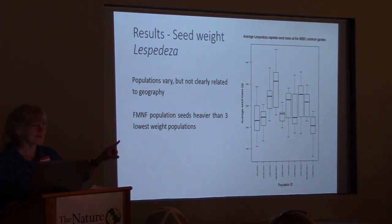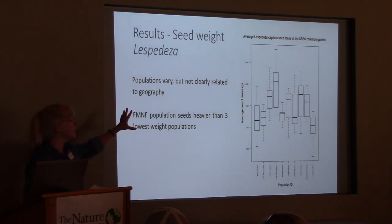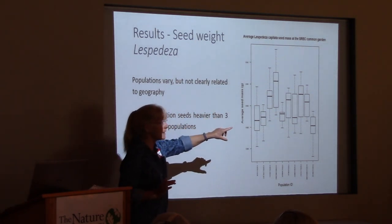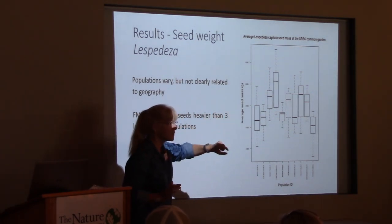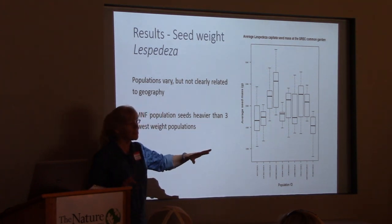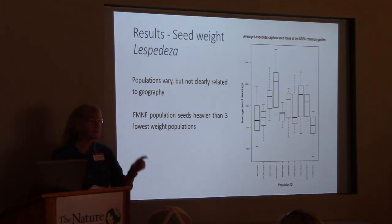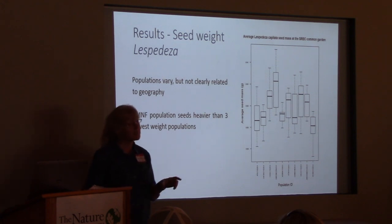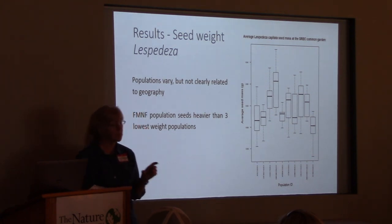Not in terms of ecosystem function, meaning they all carry fire, but in terms of how they're likely to survive and reproduce and persist in a landscape. Some things were not geographically related, like seed size in Les Petites. But all the populations were quite variable, and the highest ones were different from the lowest ones, not related to geography. But what this tells us is that populations are different. It doesn't necessarily tell us that it's adaptive or that it's predictive based on geography.